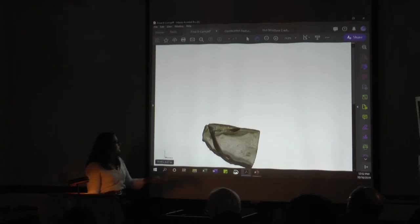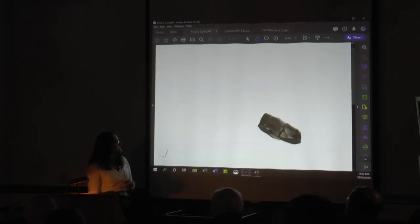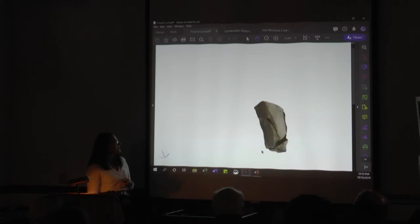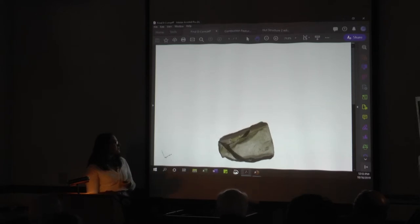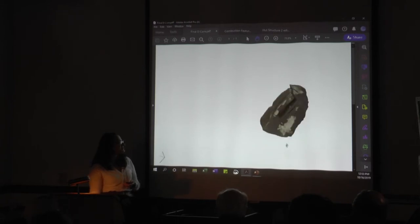All right. So these core reduction sequences, there's a lot. What we can actually see, you can even see right here the number of flakes that they're taking off. We see that there's a space that people are actually using to prepare these surfaces before they're taking off some of these major corrective pieces. We can also see across the side here that there's blades missing. And so not only can we talk about the tools that might be walking away from these cores, but we can also talk about different methods that people are using to correct these shapes.